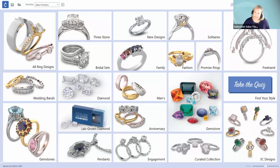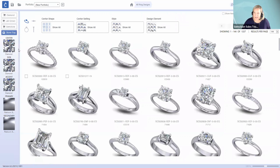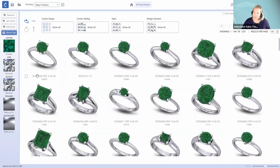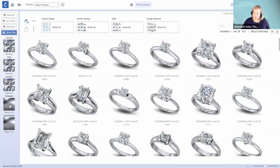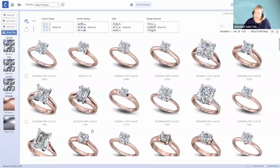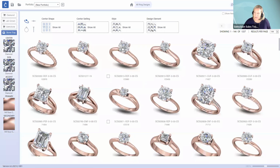For us, we're looking for a specific model, and so I'm going to start by going into all of our ring designs. As I mentioned, we have over 1,300 ring designs in the collection. You'll notice on the left side over here that we can adjust our material options. So if your customer is looking to use an emerald for the center stone instead of a diamond, you can update all of the images to reflect that choice. In our case, our customer was looking for a rose gold ring. So we're just going to select that material and apply it to all of our settings. If it's a two-tone piece, we can leave it set this way, but in our case, we'll make both of these rose gold so that it's a single piece casting.